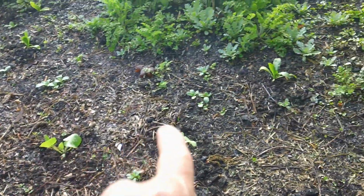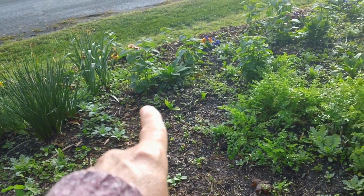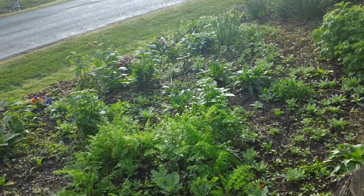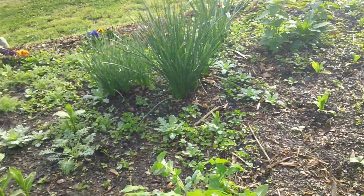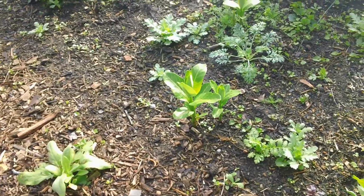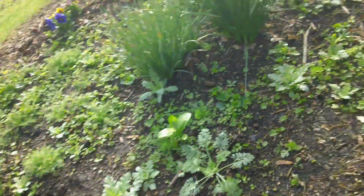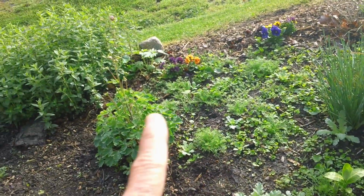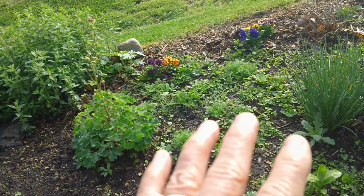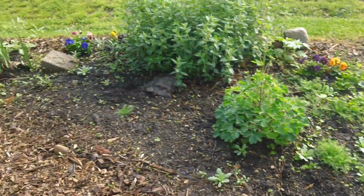More hollyhocks that I put in here, more calendula are in here, borage, big variety of things in here, pollinator plants, some perennials. And there is the milkweed, which is going to be interesting because it keeps coming up in places where I don't want it, but lots of volunteer chamomile in here. There's a lot of volunteer things in here.